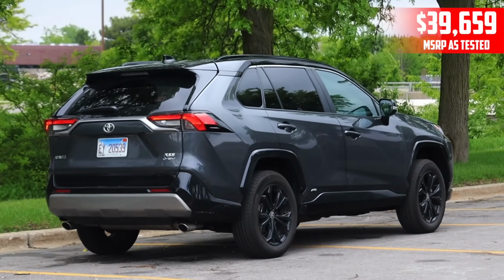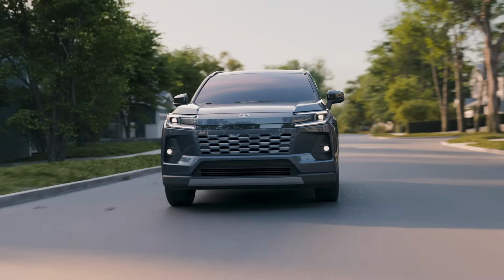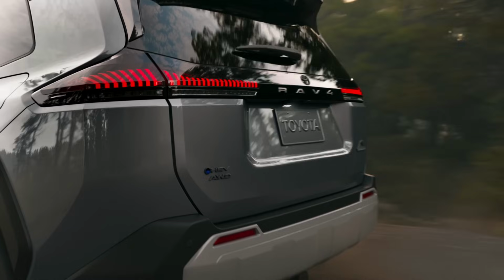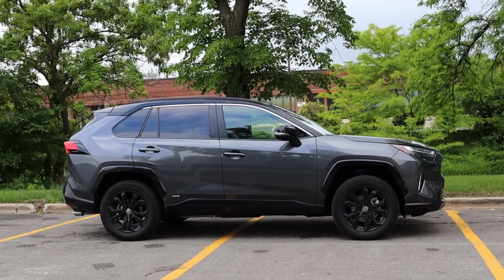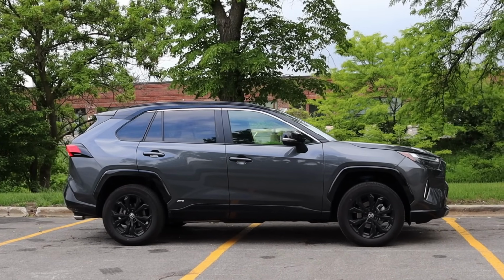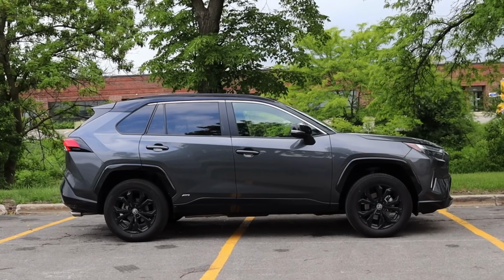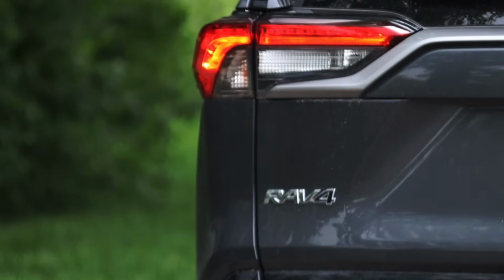The RAV4 has been completely redesigned, refreshed, redone for the 2026 model year, shown here with its press images. Now, I haven't driven that vehicle yet, so today we're going to be saying goodbye to this current generation of RAV4. It lasted from 2019 until 2025, and I have to say it's been quite the wonderful car.